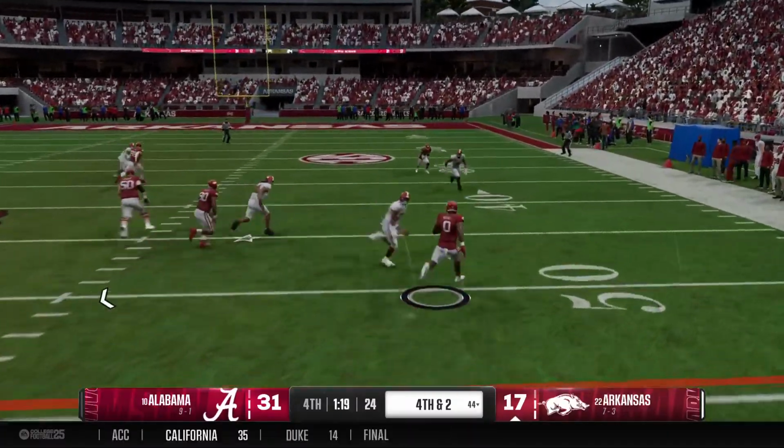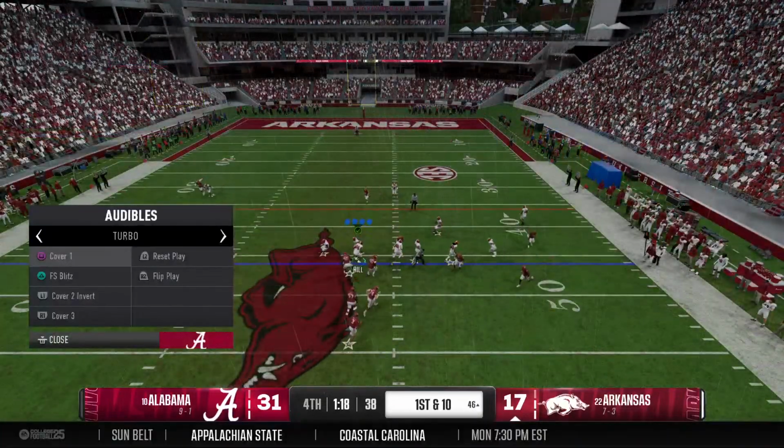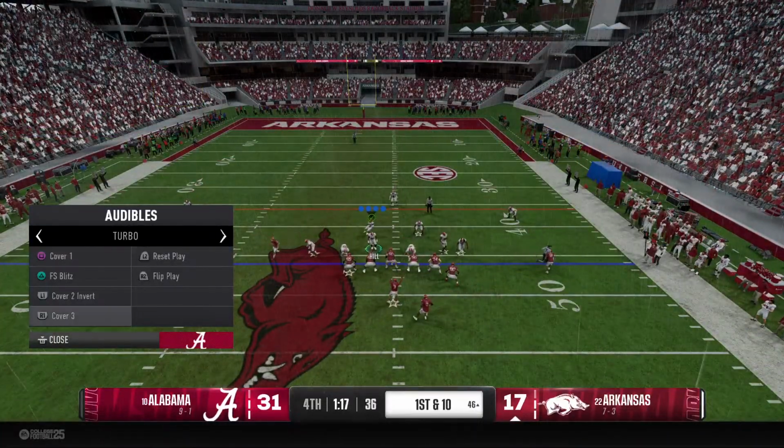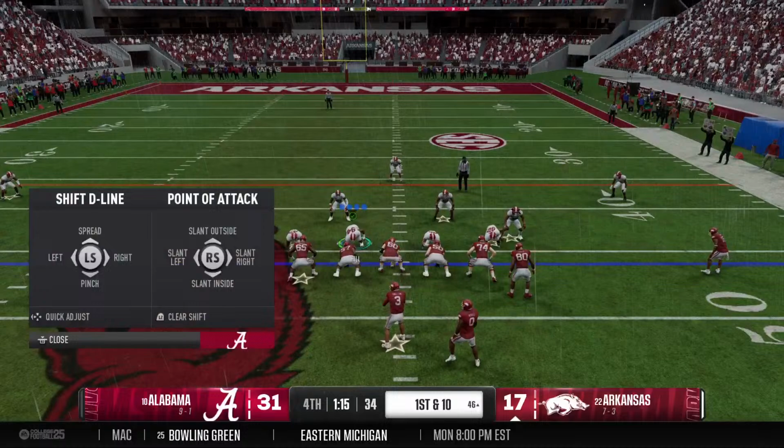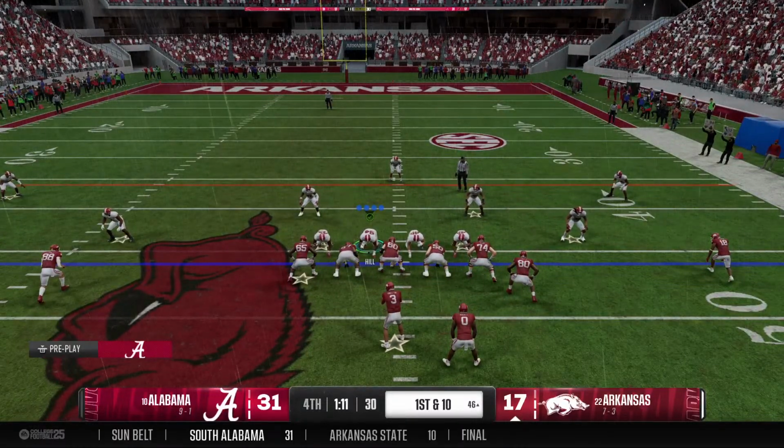The ball's going to come out quick. You know that. Go make the tackle, force the 4th down. He puts him in business across the 50 into the 46-yard line. It'll be 1st down.